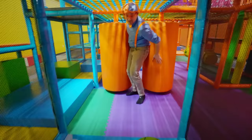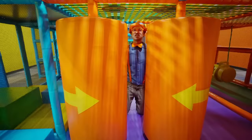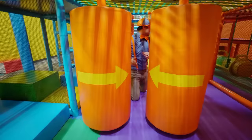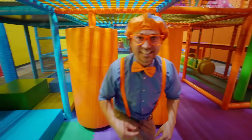Whoa, look at these. Oh, I can barely fit in them. I'm getting squished. Whoa. Wow. Yeah, these are two big orange cylinders. Here I come. Oh. Oh, I did it! Whoa. Oh, okay, let's continue on.